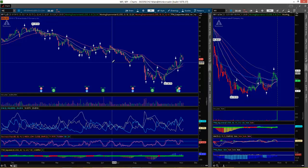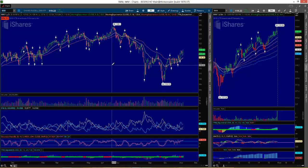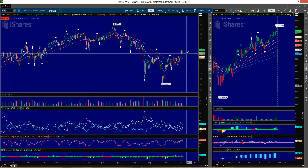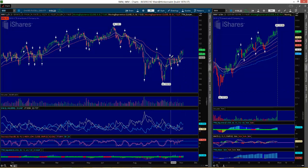And the last but not least is IWM. I'm probably looking to keep this one on my radar for a short when the market pulls, but as you can see, IWM shot up right there at the end of the day. So when the market gets ready to pull, IWM is one of my go-tos for the shorts.